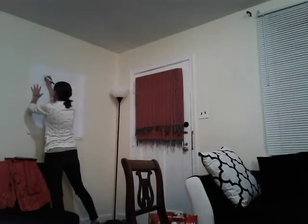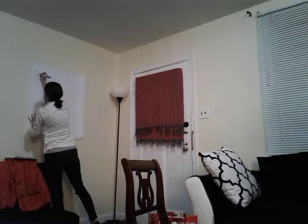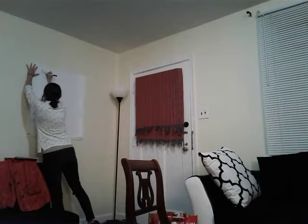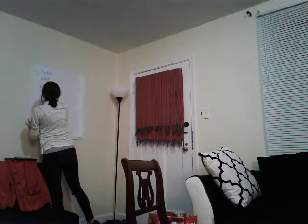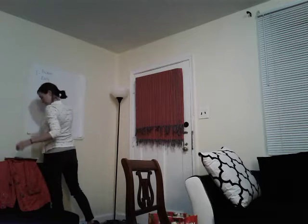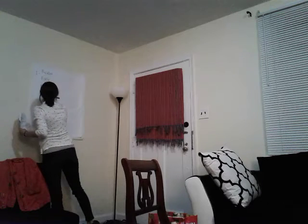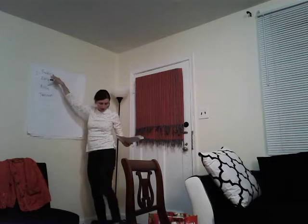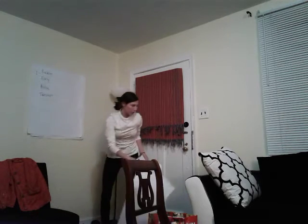Okay, so the dilation stage, or stage 1 of labor, is divided into, we'll say, pre-labor, early labor, active labor, and then we'll have an intermittent stage called transition. Okay, so pre-labor. Pre-labor is before you're really in labor.